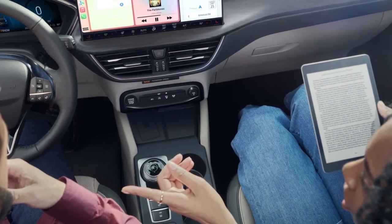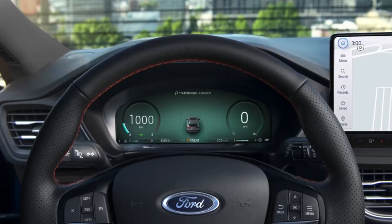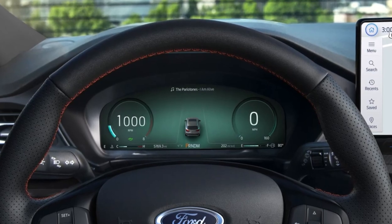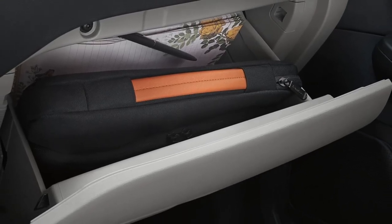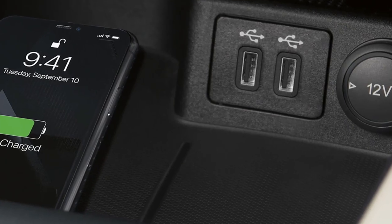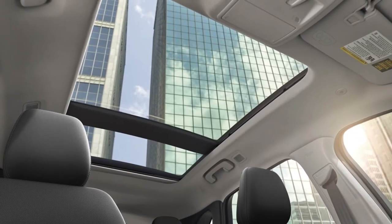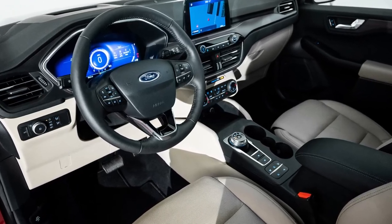One of the standout features of the 2024 Kuga facelift is the new B&O sound system by Bang & Olufsen. This premium audio system features 12 high-performance speakers, including a subwoofer and a center channel speaker, delivering a rich and immersive sound experience. The system is fully integrated into the car's infotainment system, providing access to your favorite music and podcasts, as well as the latest news and weather updates.